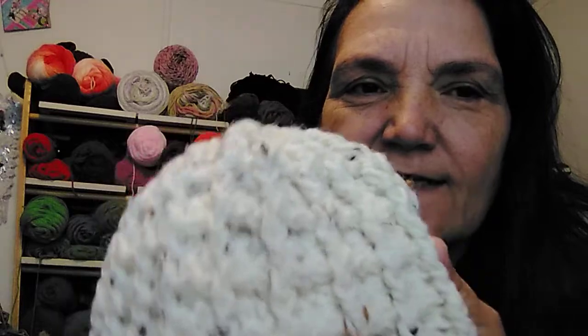I don't mind front post. I'm not a big fan of the back post. But if you can see, it's textured, it's warm. He lives in Albuquerque, and it gets cold there, so I think he will like this hat. I'm going to finish this up and mail that off to him today.